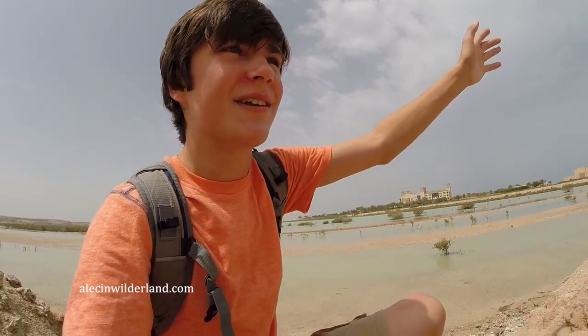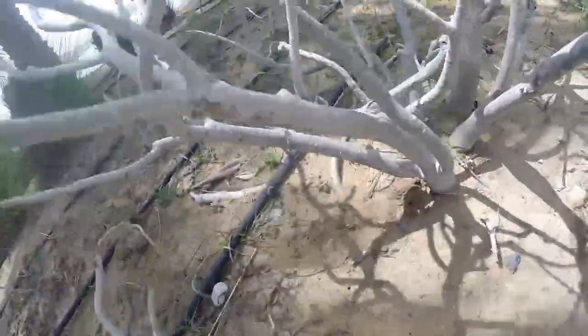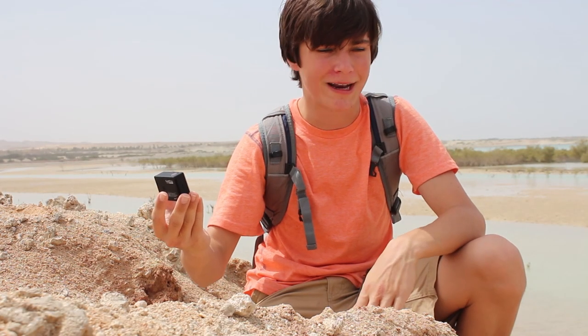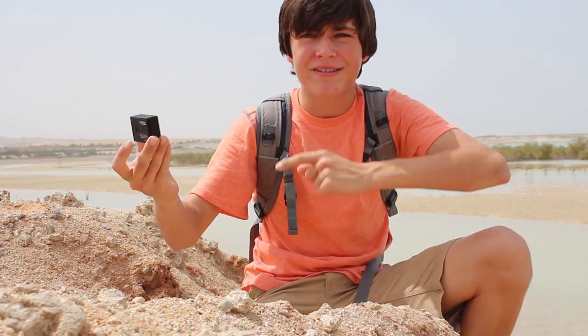And then another cool thing is they have multiple millions of trees throughout Sir Bani Yas Island, and all those trees have their own little irrigation system. So they've got pipelines going everywhere to keep these trees sustained, and it's really an amazing thing. And it sure took a lot of work to make it, but it's working out pretty well, so the animals are pretty happy about it. But yeah, you guys, it's pretty early in the morning, and it sure is heating up as we are in the desert, so I've got to keep moving.